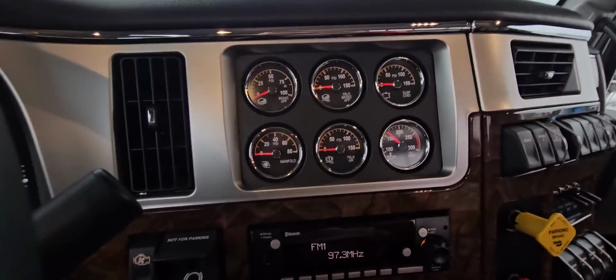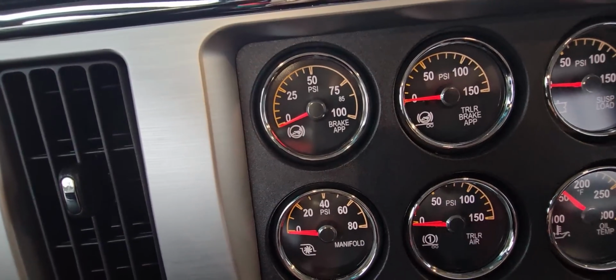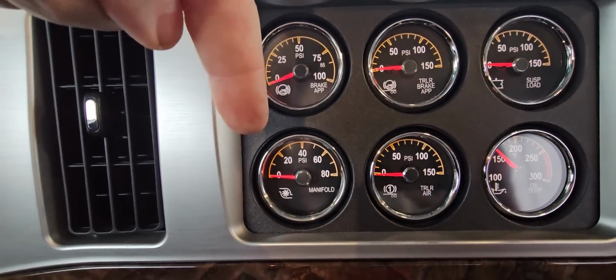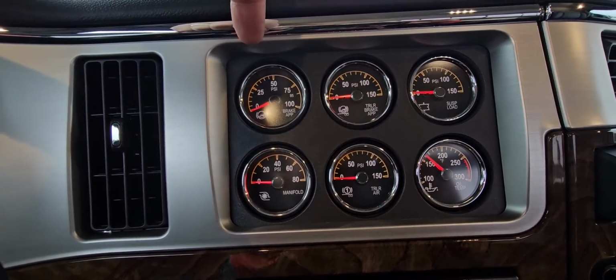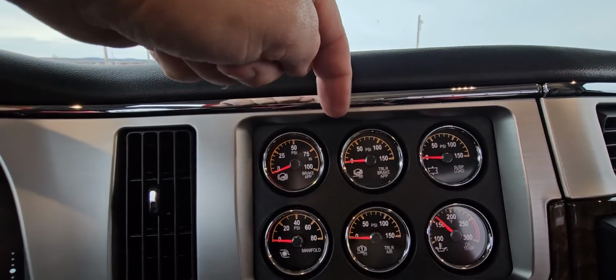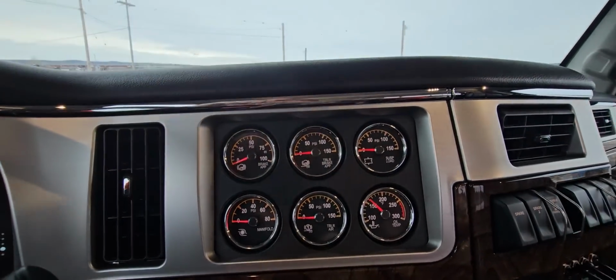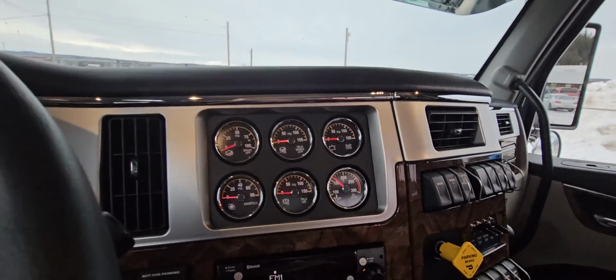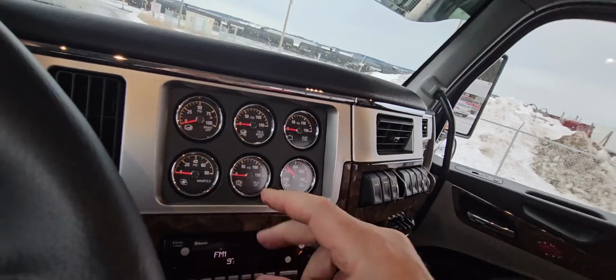And then on here, it's kind of redundant because we've got the boost there, but you've also got boost there. Oops, sorry, boost there. This is trailer air reservoir, brake application, trailer brake application, suspension load, and your oil temp. Now, one of the reasons why I'll put some, well, generally gauges that don't matter, is so you can put the Teltek gauges in. The Teltek gauges are basically an airway system.